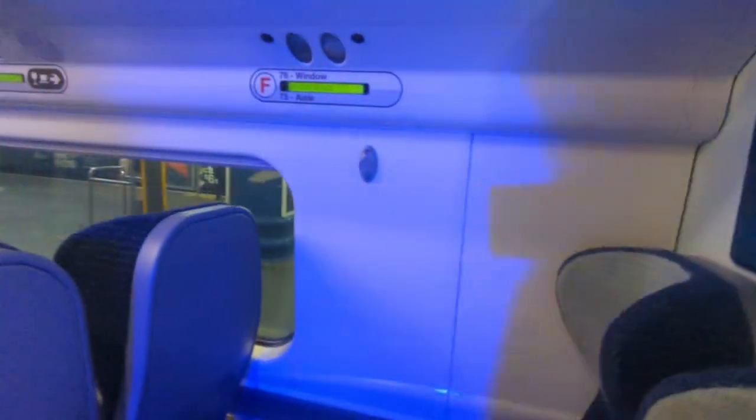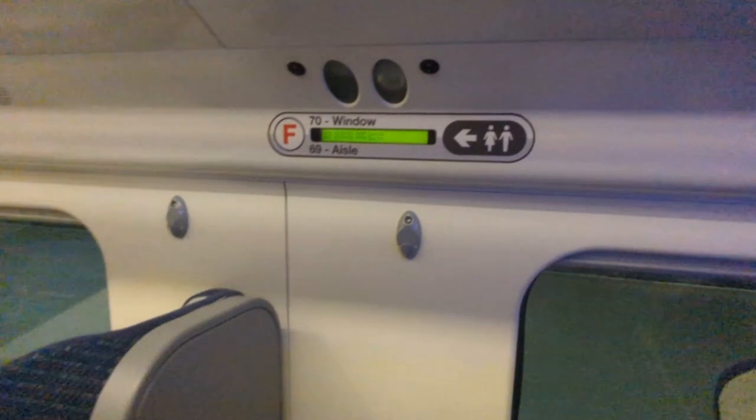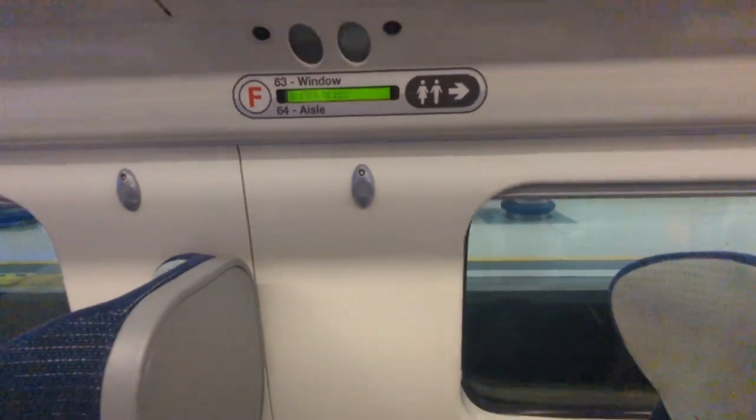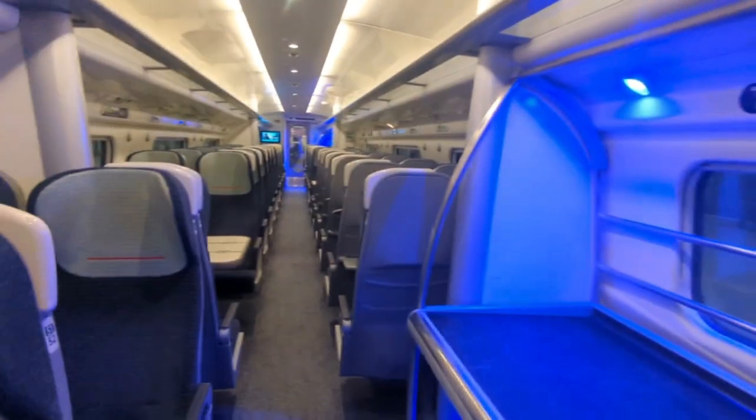Coach F, 76, 75 missing windows. 70 and good number. Not sure what to say about this one. 58, 57, 55 and 56 have missing windows.